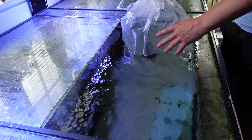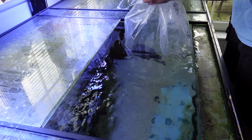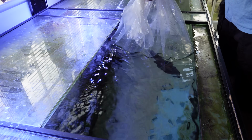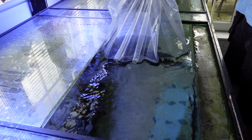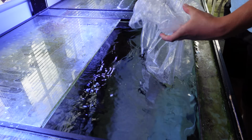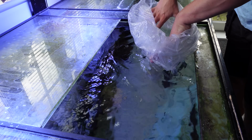Right, so the datnoid has been acclimating for about half an hour now. Now, the tank he came out of was around 28 degrees. I saw the thermometer on the side, and my tank is 27 degrees. So not much difference to account for. Now, what I'm gonna do is just roll the bag down, hopefully lift him out of the bag and be able to sort of show him to the camera.